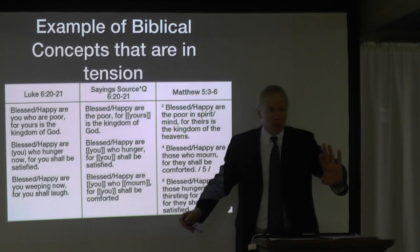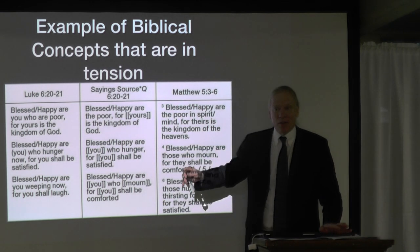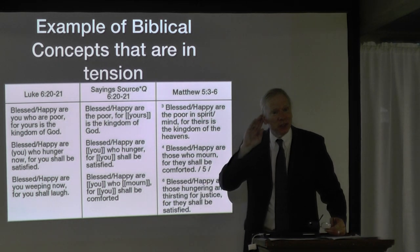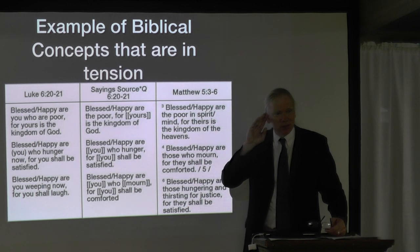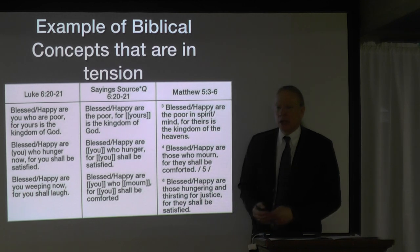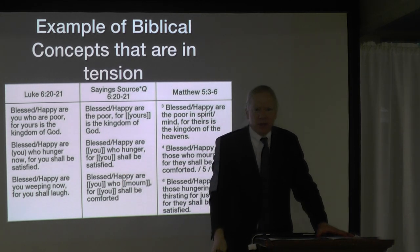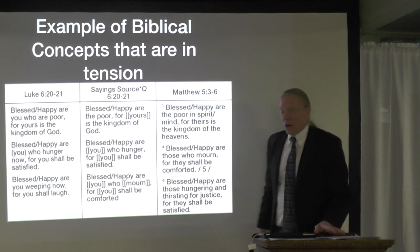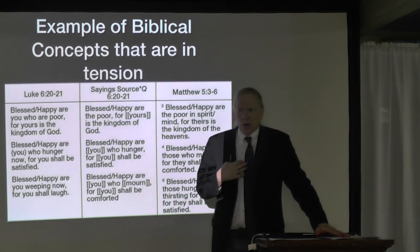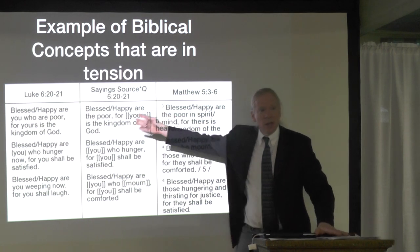He may have preached it multiple times, but it's probably based on the same hearing of it, but sometimes people hear things differently. So Luke, when he was hearing Jesus say, blessed are the poor, he was hearing the physical, materialistically poor, the people who are starving to death. Matthew was hearing, blessed are the people who are impoverished spiritually, who don't know how good their relationship with God could be. What's wrong with both of those being in the Bible?